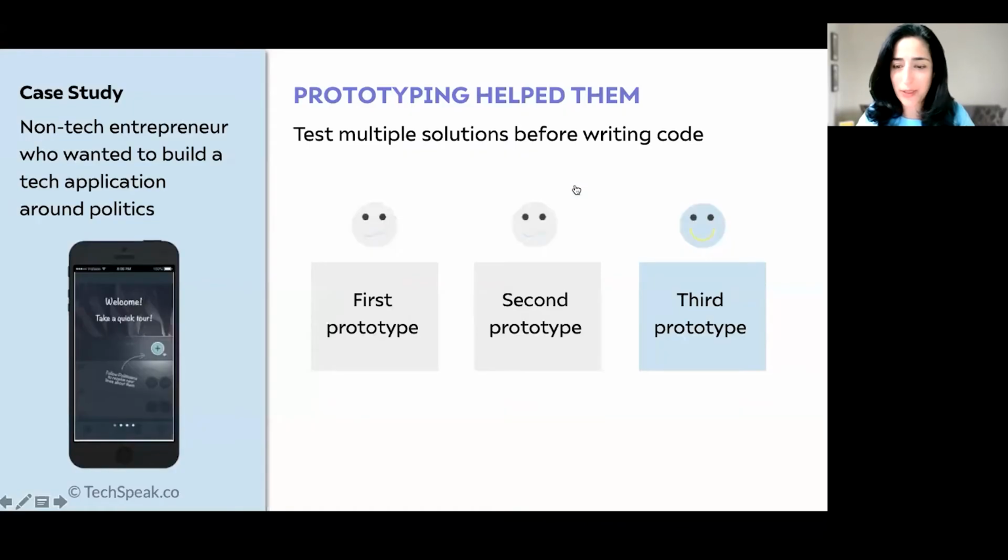Okay, so sorry that the volume was a little bit low. Hopefully you guys heard all of that. The whole idea was for you to see how realistic these prototypes are. And the reason why you should never skip this step is because prototypes, because they're so realistic, allow you to test multiple solutions before you write any code.